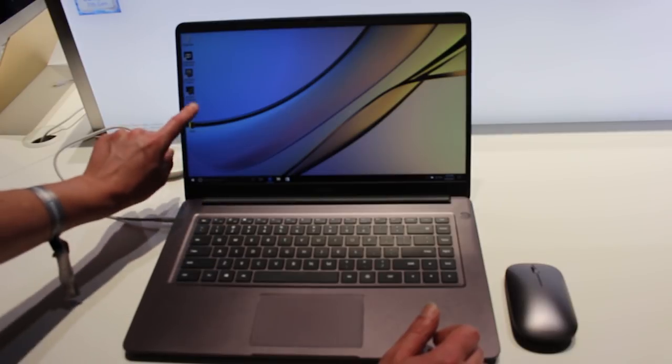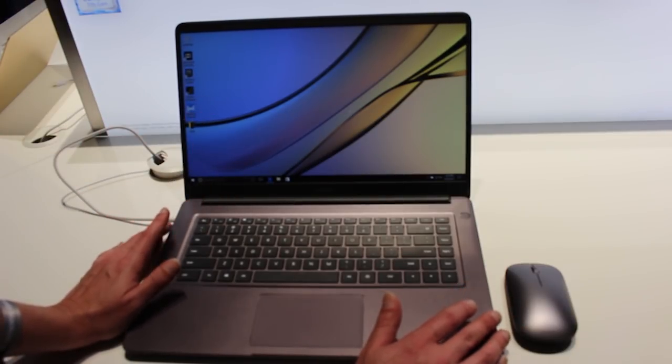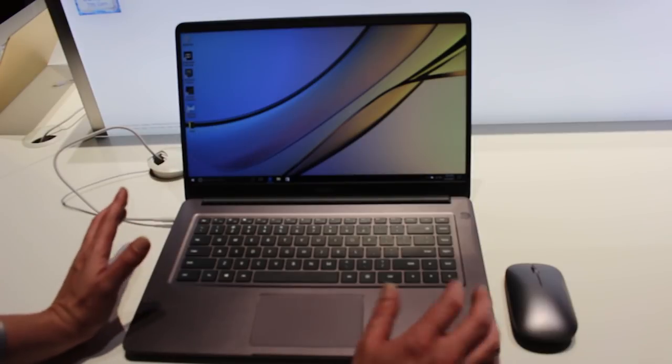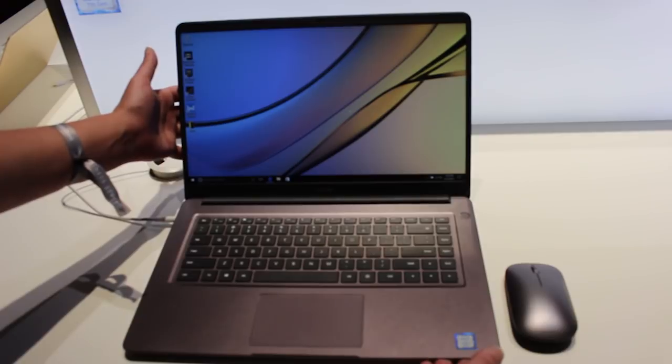On top of that, this is not a touchscreen. Very frustrating. When I played about with this before I came on camera, I was tapping away at the screen and nothing was happening. If you're used to using Windows 10 with a touchscreen, this is going to frustrate you greatly and you should probably look elsewhere. Nonetheless, this is a very nice device.